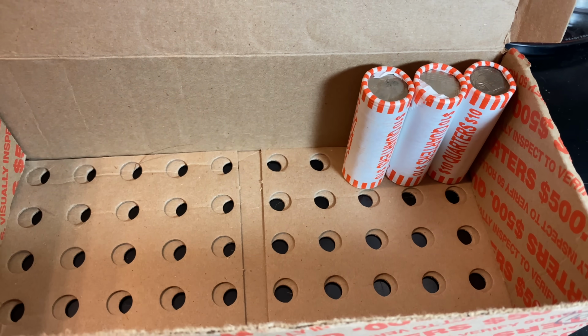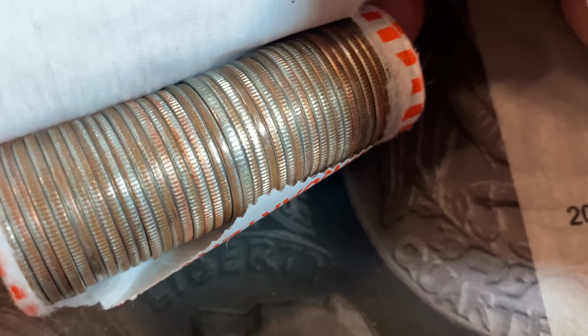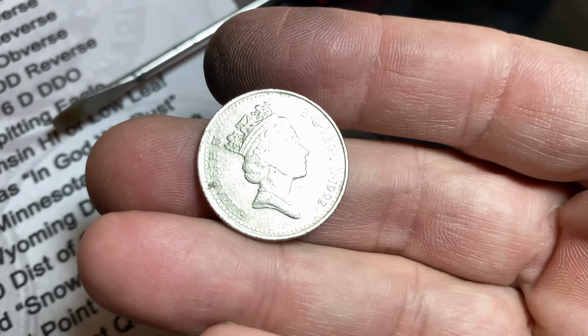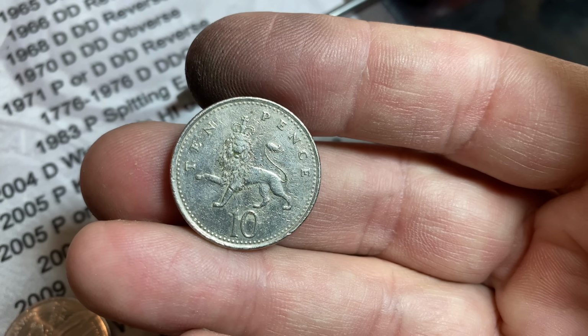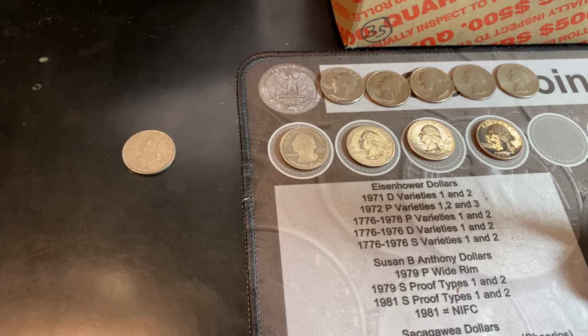Roll number 47 of box number 2 is going to continue to give us some goodies here. It's not going to be a silver coin, but I believe that's going to be a foreign coin. Let's take a look at it together. It's got Queen Elizabeth II on it. And it looks like it is a 10 pence. We'll take that, 10 pence. First foreign find. Man, if we can find some silver, we'd have a fill the board.